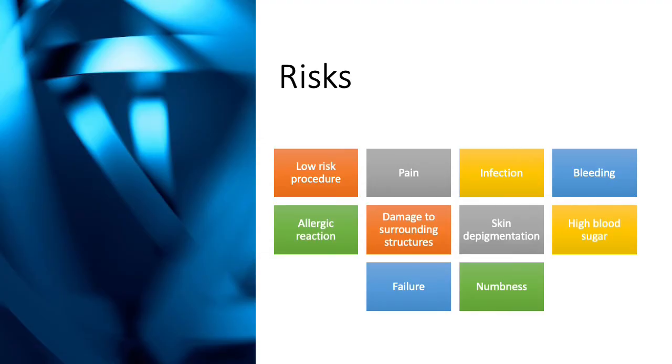Steroid injections are pretty low-risk procedures, and depending on what specific area you have injected will then determine what specific risks you have of that. But generally speaking, there's a risk of pain, which can be particularly more so day 3, day 4. There's a small risk of infection because we are introducing a needle from the outside world into the body. Again, very small risk. Risk of bleeding and bruising.